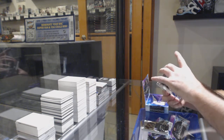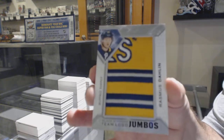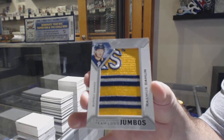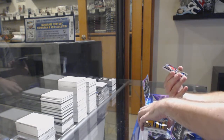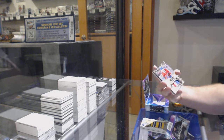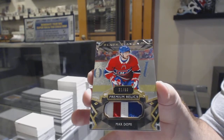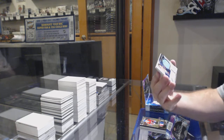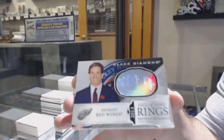We've got for the Buffalo Sabres, Team Logo Jumbos, Rasmus Dahlin. For the Montreal Canadiens, number to 50, Premium Relics Patch, Max Domi. And finish up for the Red Wings, Hall of Fame Rings, Brendan Shanahan. There she goes.